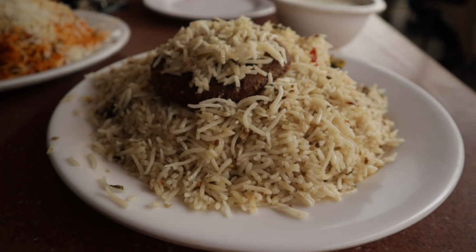And I'm gonna try something different. In a lot of Pakistan, I think you see chicken biryani. At least I've seen that a lot on menus, and that's what people talk about. But we're gonna get the beef one, so a little different.